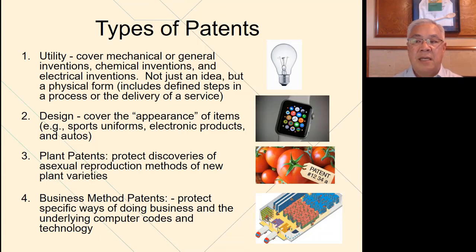So what are the types? Utility is an invention. It's mechanical, general, or chemical, but not necessarily an idea. There's a physical form or process. So those are utility. These are the most common patents. Design is appearance. This could be sports uniforms, electronic products, but in the example here is the face of a watch, an Apple Watch.